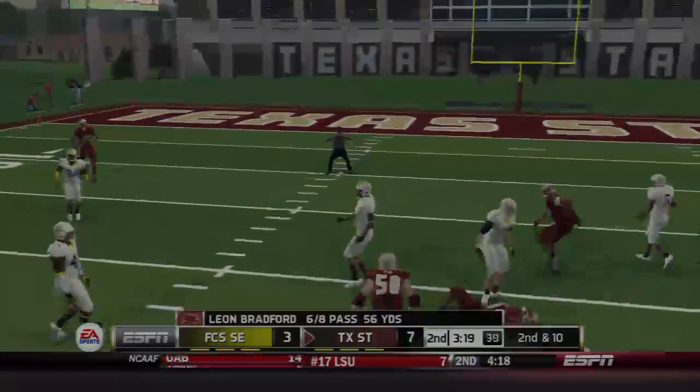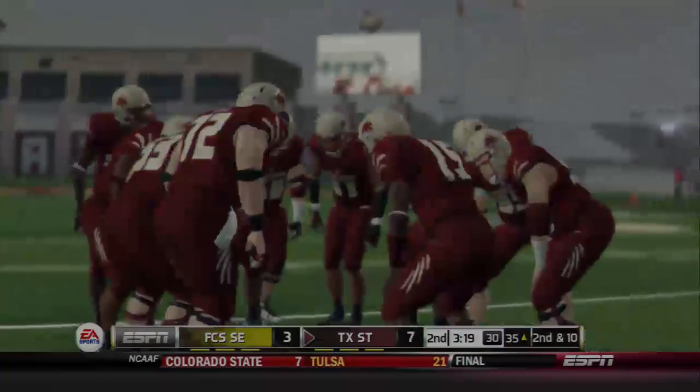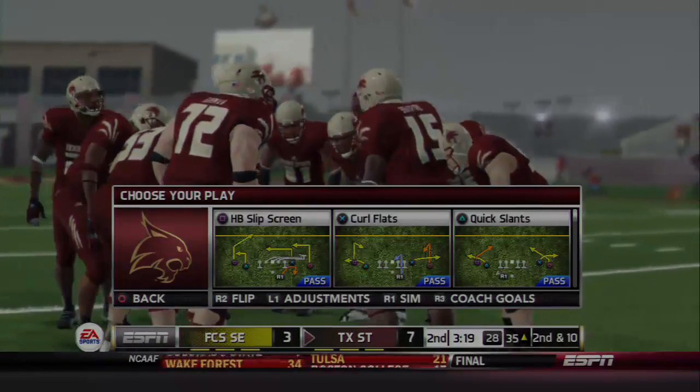Quick strike, and he drops it. And a great job that time on defense. Good job here, but let me tell you something. That wideout was left out to dry that time.